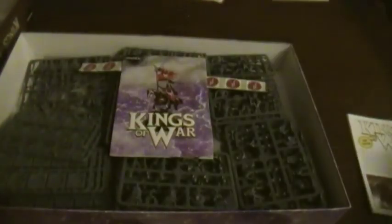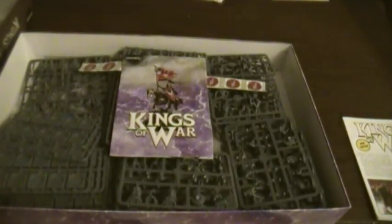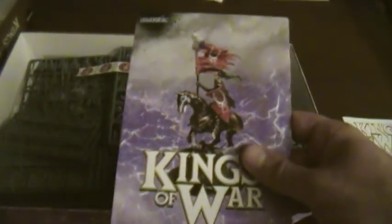Here you go. You can see how it opens. 2, 3, 4, 5, 6 pages, and on the back of each of those 6 pages, so 12 pages of rules. Now this set of rules has been made obsolete by the second edition 2011 rules. Okay, there's also this Kings of War brochure.